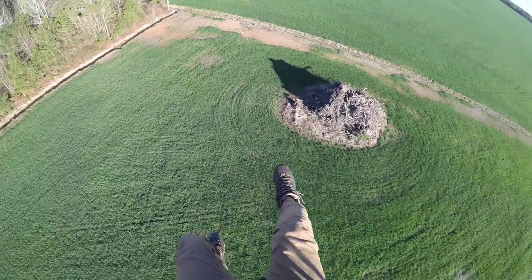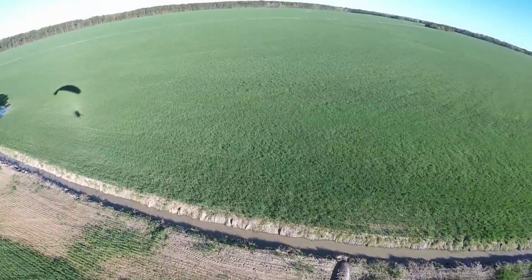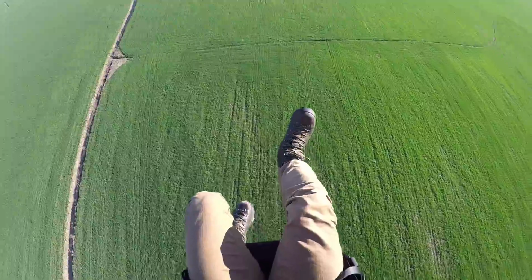Whoa! We're coming straight down. Wow. That's not a fun downdraft. I don't like that area. It's getting a little gusty out here. It was a little more enjoyable to fly earlier. Call it quits for the day. It's been pretty good.